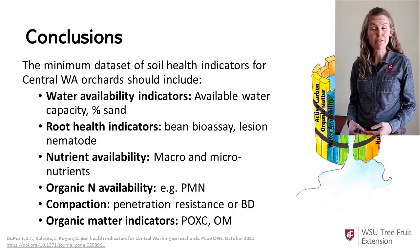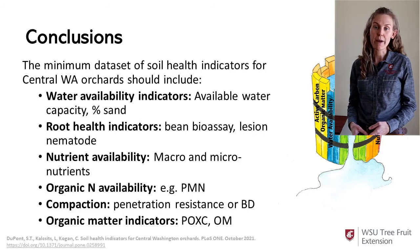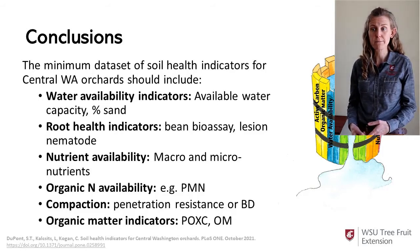We now have a draft minimum data set of soil health indicators for central Washington orchards. We think, based on this recent work, that we want to include indicators of water availability and root health, as well as nutrient availability based on grower management goals. Due to those large amounts of nitrogen available slowly over time in a lot of the soils we looked at, we think we should include an organic nitrogen availability indicator. With 25% of our sites showing subsurface compaction, compaction is going to be another important thing to test.